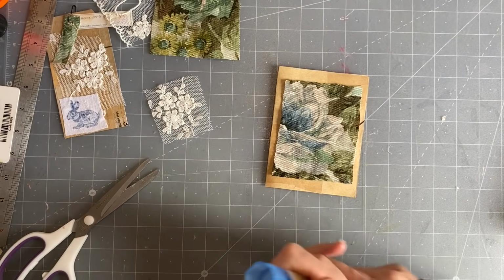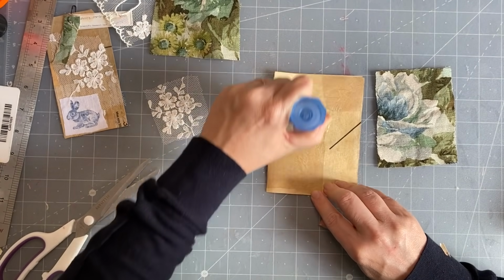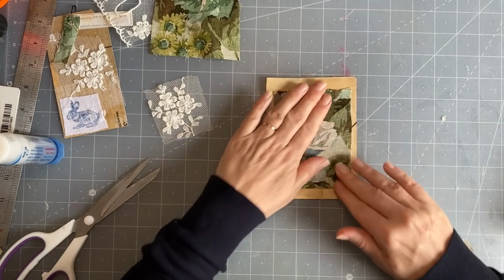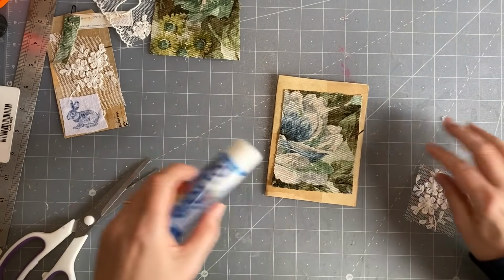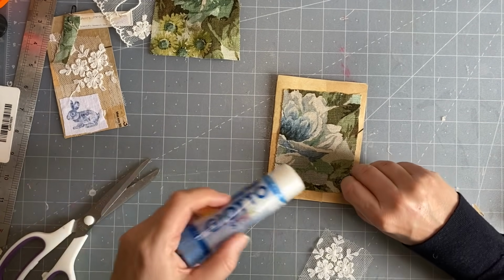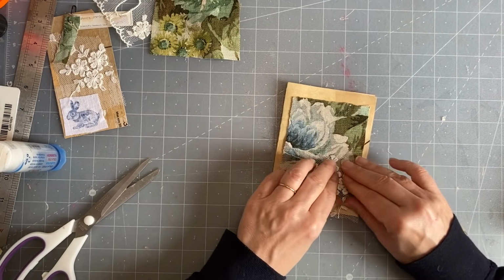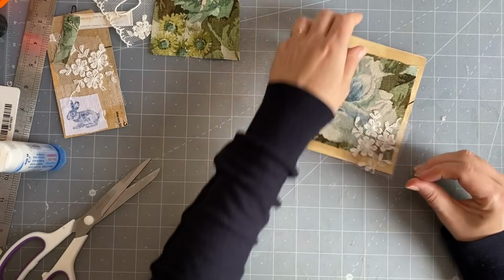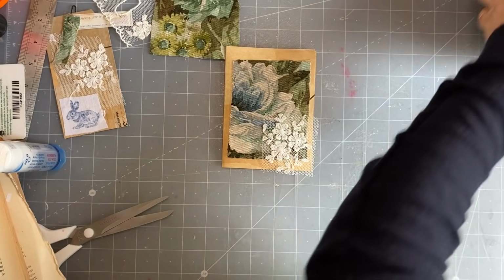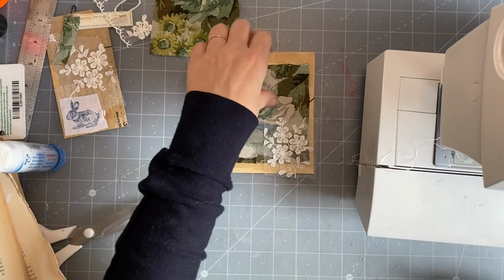Okay, so I'm going to put some glue under there, just studying. And then we need some glue under this. Don't even mind if it overhangs. Okay, I'm not done yet. Got to think of something else. I think I'll stitch that on. Do I want zigzag? No, I think I want straight stitch.